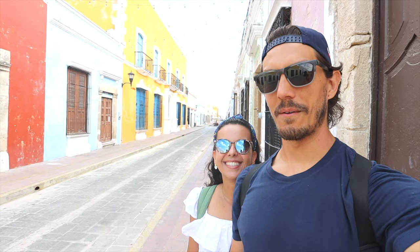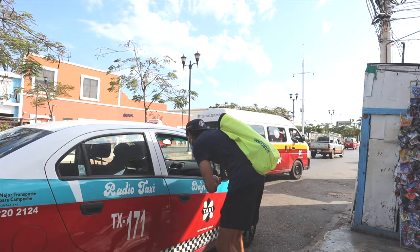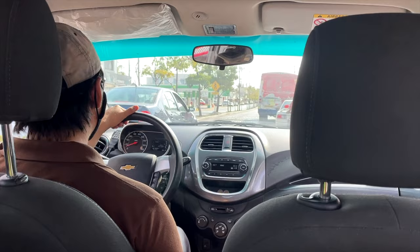Yeah, so we're about to grab a taxi to go to the airport to get a rental car, and then we're driving 2 hours south into the jungle of the Yucatan Peninsula. It should be awesome. It should be a day full of adventures.